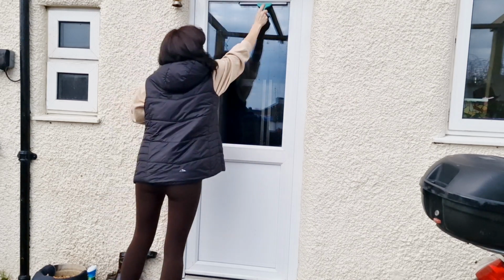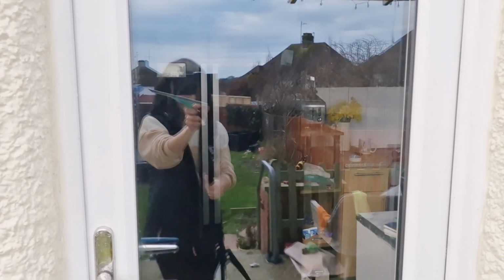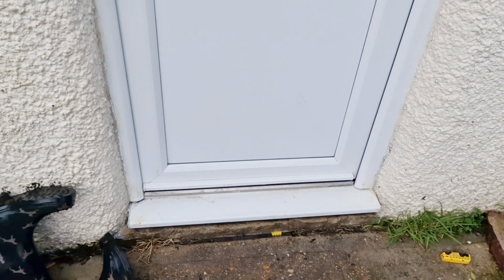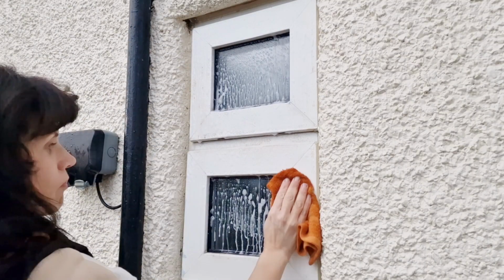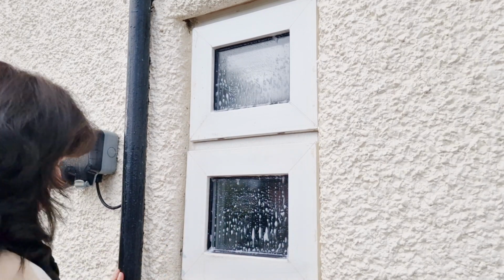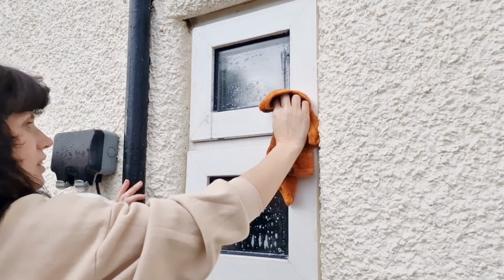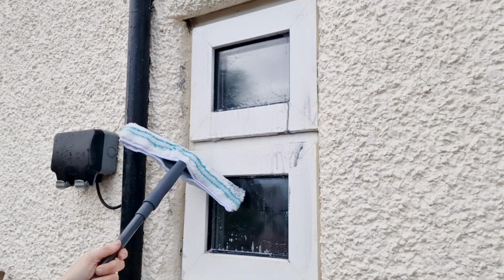This window wiper is really, really good, but it doesn't fit on my smaller window, so I do need to get a smaller one for sure. But look, it's like a mirror. See the reflection of the garden instead of mud and rain prints. Love that. You see a lot of black coming out on this one. This is the cat window. Also want to say a massive thank you to everybody who commented on my video yesterday for the tips on, look, all that black coming out.